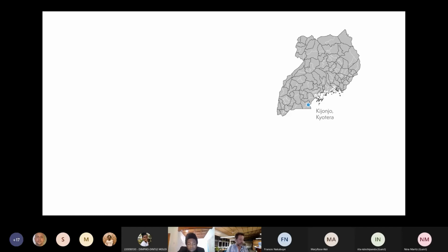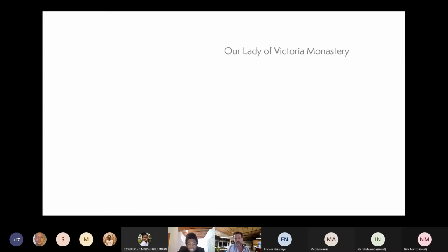The project that we have there is called Our Lady of Victoria Monastery. And I say have because it's still not completed. We have been engaged with this project since 2017, which is kind of a long time, but then it's also kind of a short time if you think that traditionally monasteries used to be built over 3 generations or so. We have been on site for 3 years.